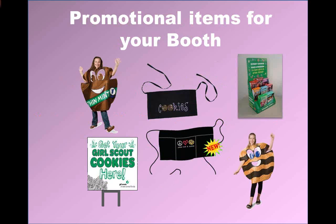Promotion items for your booth. Need any promotional items for your booth? These items are available for sale to you at cost directly from the Product Sales Department and are not available in the Girl Scout store. In your guide is an order form with the costs listed for each item, and a link to the order form will also be available on Girl Scouts of West Central Florida's website.